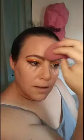I'm trying a new thing with my foundation today. I saw Jackie Anna do it. She set her primer with powder. So that's what I'm trying. But let's see. Definitely light coverage, I would say. I wouldn't call this medium.